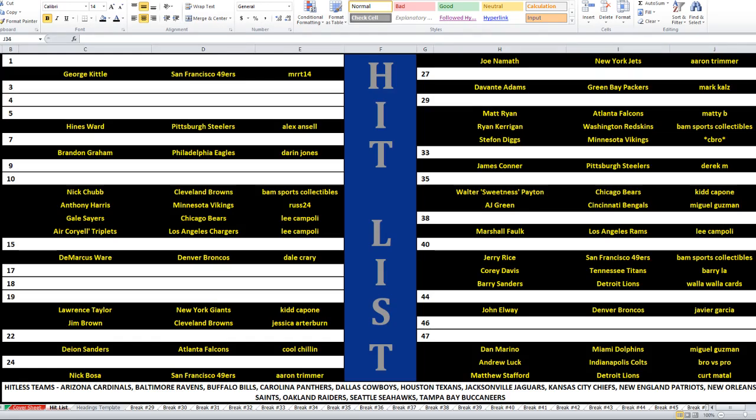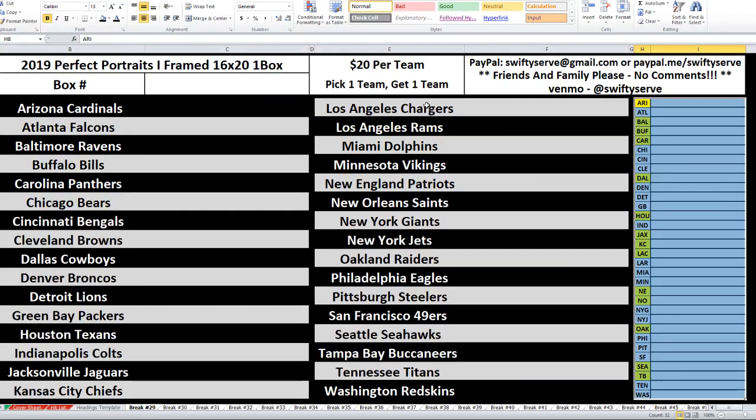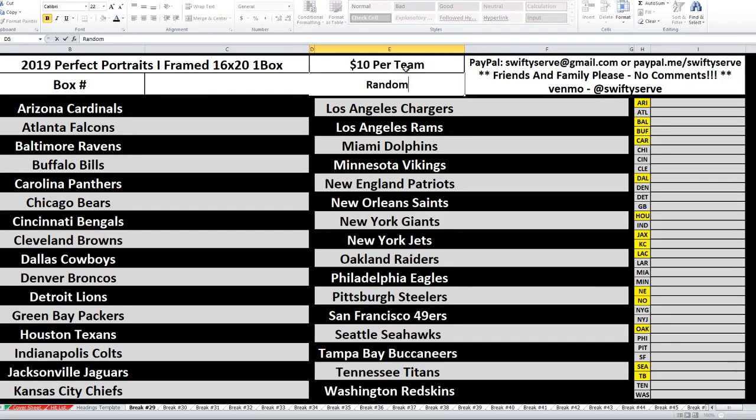You know what, let's keep it cheap. It's a Thursday night. Let's keep it cheap. I'll just let you guys run random teams for 10 bucks. We'll keep it real easy. So 10 bucks a team, we'll go random teams. And I have all your yellows over there. This would just keep it cheap. We got 37 in here.